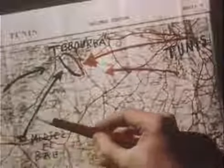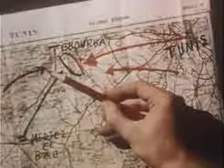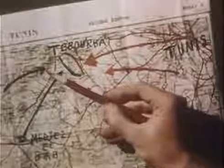A Nazi panzer division has advanced westward from Tunis. Our columns have come up the valley from Medjez el-Bab. Our attack will consist of a series of lunges against the armored spearhead of the panzer division. The sun comes out. Our armored vehicles move toward the forward positions.